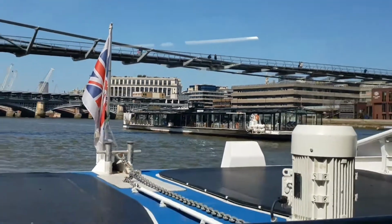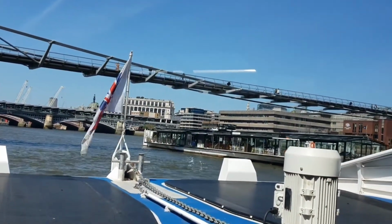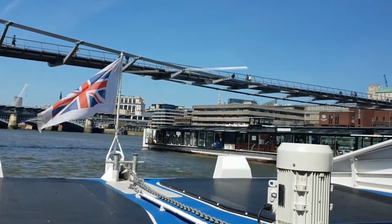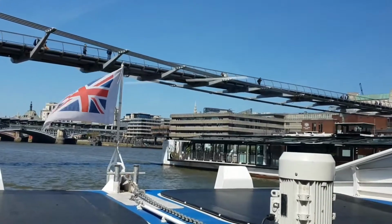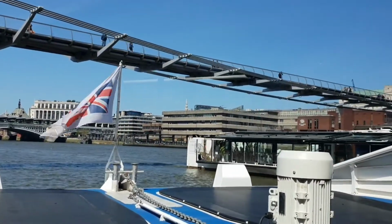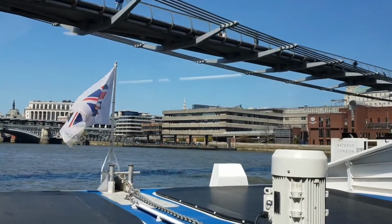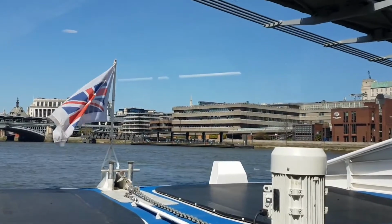Because it's a bus, it runs to a timetable, so you can look at the timetable and see when you want to catch one which is convenient for you. Also, because it's a bus and part of TfL, it is well and truly subsidised, so the cost is not as expensive as you may think. Like when travelling around London, all you do is you simply tap in and tap out.